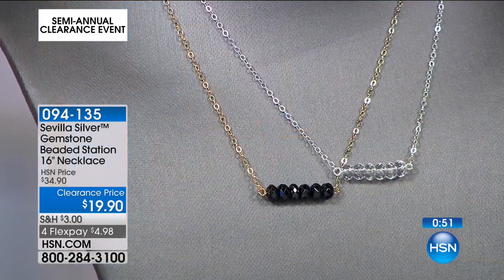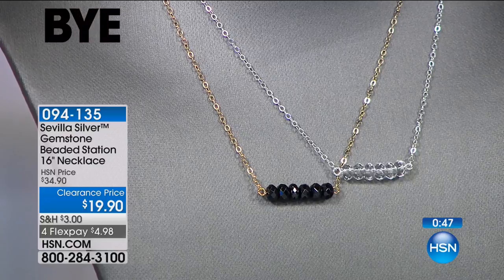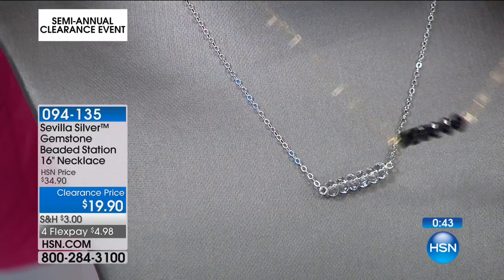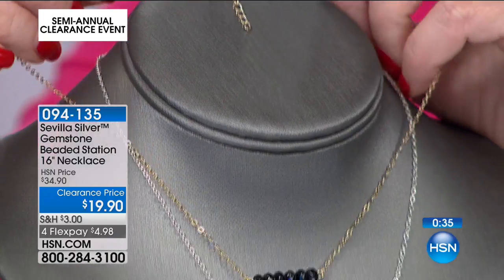Keep in mind, I love the fact that they're adjustable. You can adjust these from 16 to 18, or anywhere in between, because sometimes they have two little loops and you can only do 16 or 18. With this one, you can do 16 to 18 or anywhere in between. So it makes it easy. I love that. Okay, so $19.90, under $5.